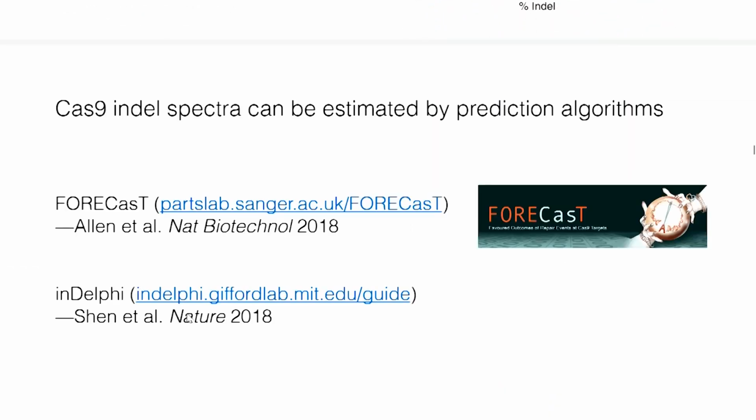So all of these, as well as other less directly quantifiable considerations, have been programmed and quantified by machine learning algorithms, and you can actually predict with reasonable accuracy the indel spectra of different cut sites. Here are some online tools that allow you to do that. Forecast, for example, you can just input the genomic target site, and it'll tell you roughly, if you cut at this particular location, what percentage of the time are you going to get a 1-base insertion? What percentage of the time are you going to get an n-base deletion, and so on. So this can be useful for optimizing guides.